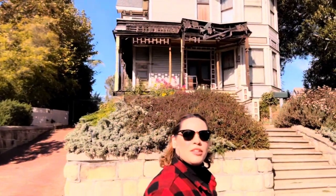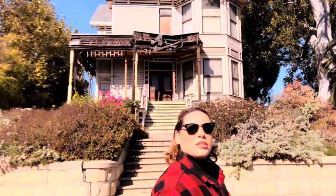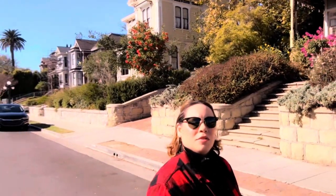And there's the house right there, which is pretty cool. It still looks the same. So, pretty awesome to be out here.